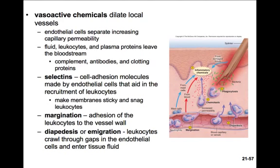Selectins are cell adhesion molecules. They're made by the endothelial cells, and they aid in the recruitment of leukocytes. It makes the membranes more sticky, and it snags the leukocytes and holds them in place. This adhesion of leukocytes to the selectins on the vessel wall is called margination. Now that the leukocytes have been selected, they can crawl through the gaps between the endothelial cells and enter the tissue fluid. This process is called diapedesis or emigration.